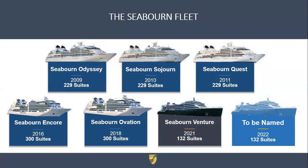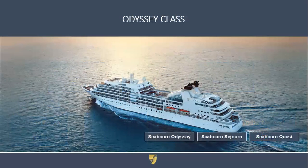You may be familiar with our ultra-luxury fleet, starting with the Seabourn Odyssey, the Sojourn, and the Quest that are sister ships with 458 guest capacity. That is followed by the Encore class vessel with a 600 guest capacity and the Ovation, which is her sister ship. We do expect to receive the first expedition vessel in our fleet called the Seabourn Venture, with 132 suites, and that is scheduled to debut this winter in December.